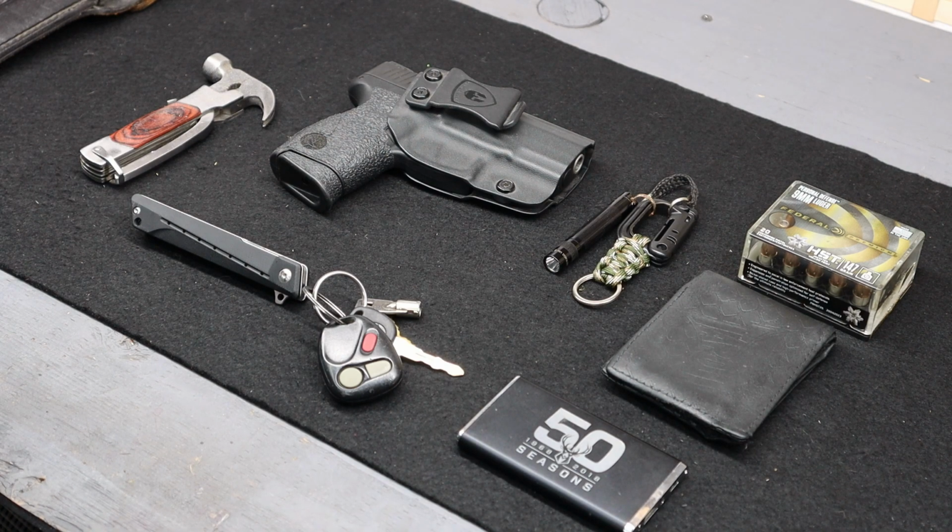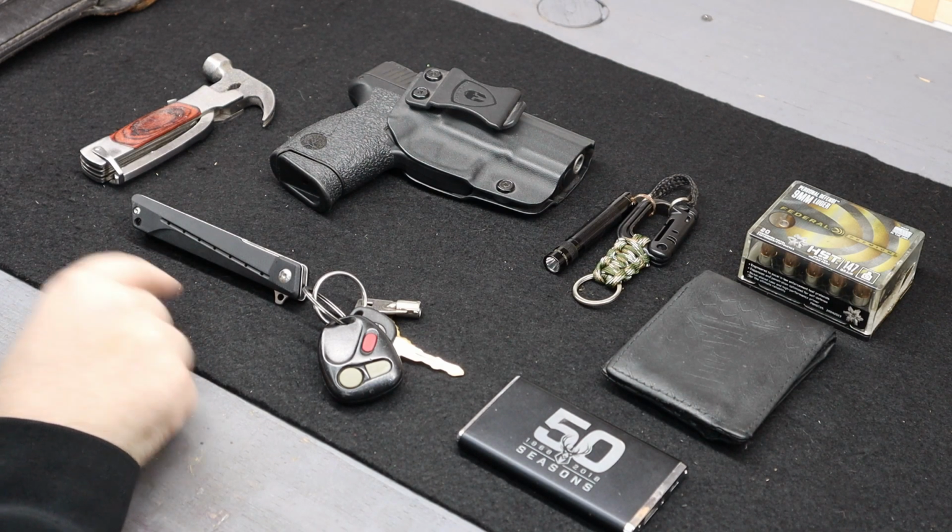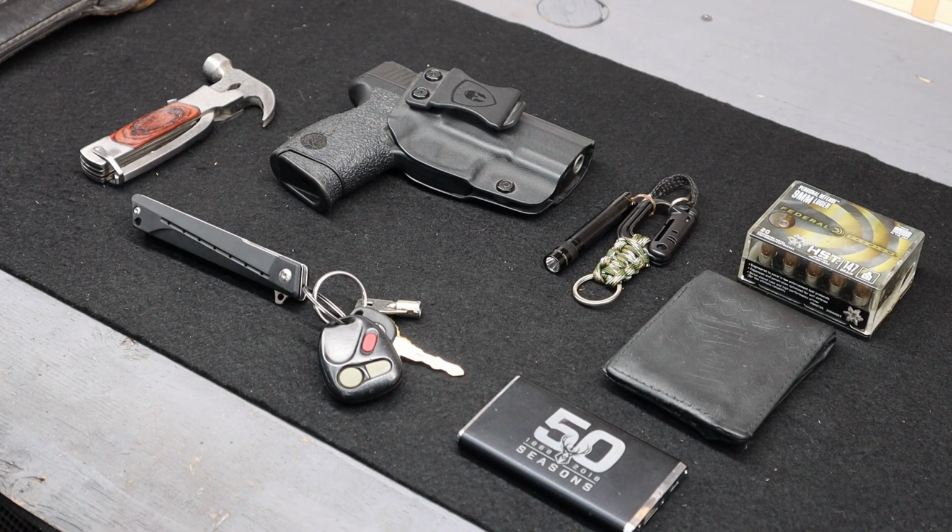But yeah, so this is my everyday carry for 2023. Soon to be changed. There's another knife I was looking at. So when I get the Glock and that and a few other things, I'll probably do an update video for 2024. Or maybe I'll even do it sooner than that. So stay tuned for those videos.